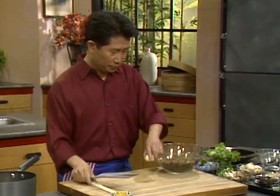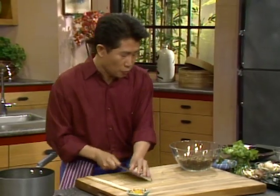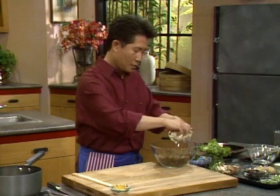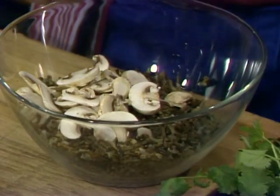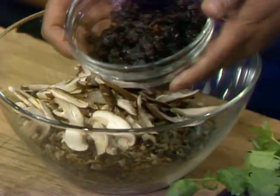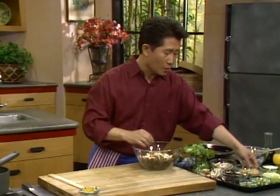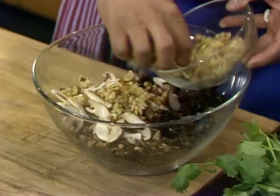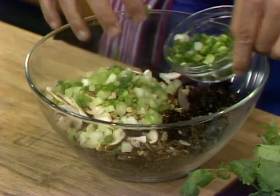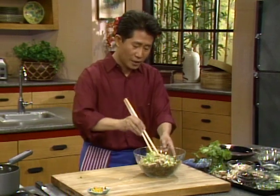We have some mushroom. We're gonna put some mushroom right here. Okay, sliced button mushroom and some fresh shiitake mushroom, sliced. Once again, good healthy food. Dry pitted prunes, mix it, give that texture and flavor. Some roasted walnut, mix it, give the texture. And then some celery, and then some green onion, and then some cilantro. Very, very good. Mix them all up and set it aside, okay?